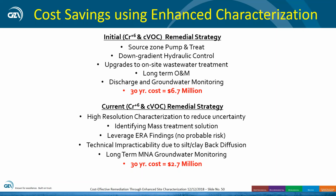We also had done an ecological risk assessment that didn't identify any probable risk down to the wetlands, further supporting mass treatment. There's a technical impracticability issue with back diffusion, long-term M&A with a $2.7 million cost, or a $4 million savings by really understanding and reducing uncertainty and going in with in-situ treatment.